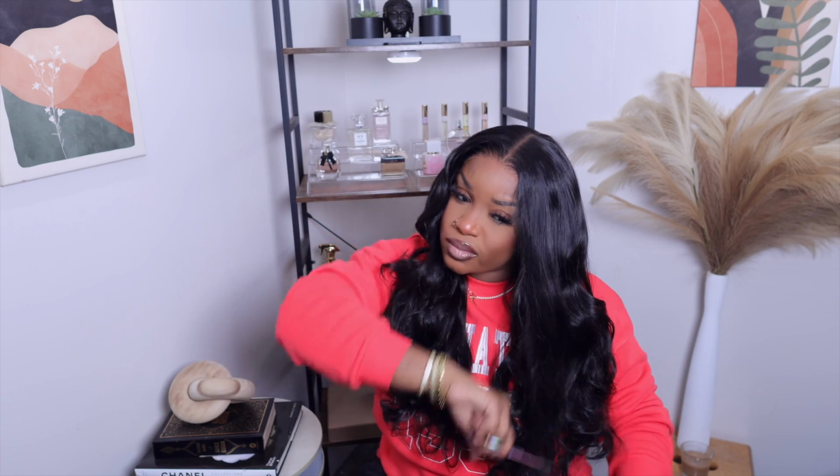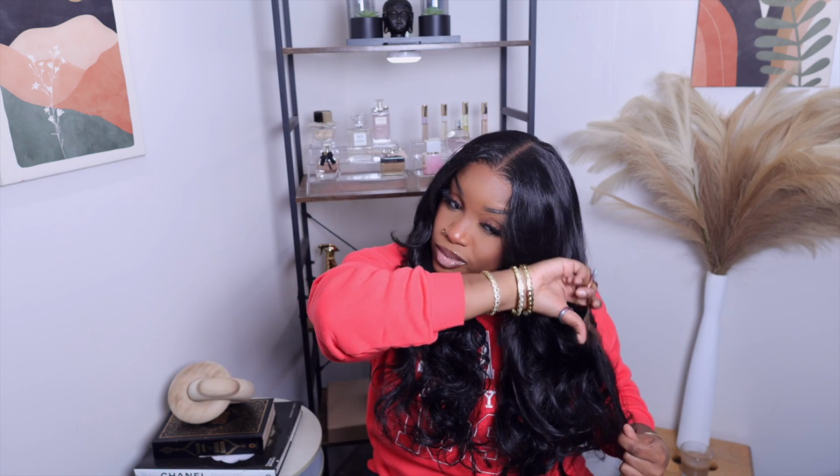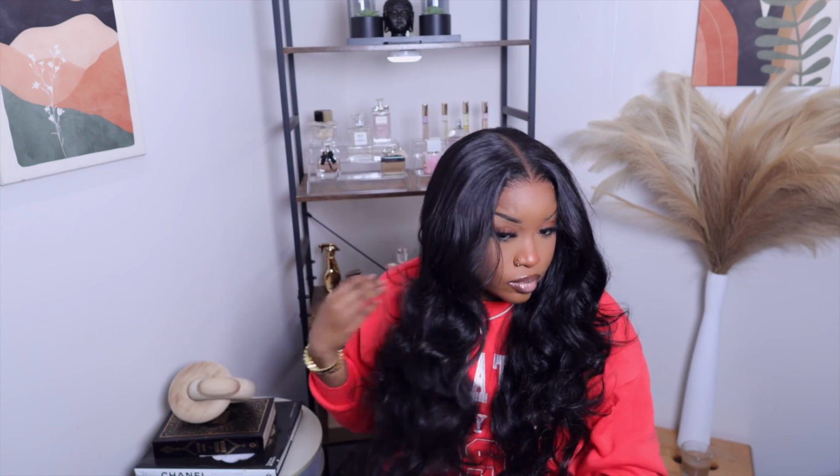But anyway, I'm just going in to cut some layers in the hair. And again, I was trying to form the curls into this type of body wave that I was going for. So it took me a minute to get the curls how I liked them. I actually had to go in again with my blow dryer to loosen them up because they were too tight for my liking.